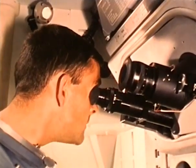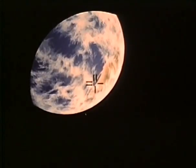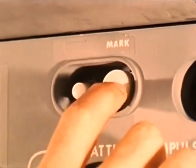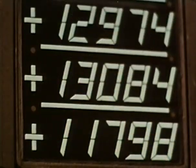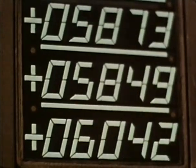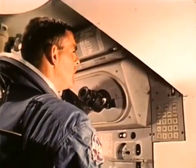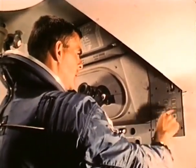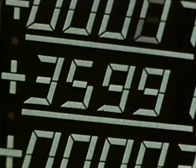Now, looking through the sextant, both images will appear enlarged and superimposed. When they are lined up, he pushes the Mark button. This feeds the precise time and angle information into the computer. The computer also receives Earth-based tracking data, which when combined with the observed data, keeps the navigator informed of his current position and actual trajectory.